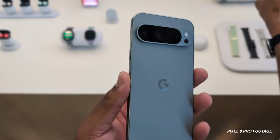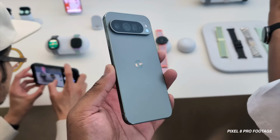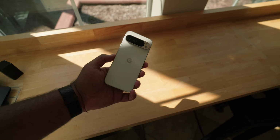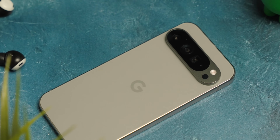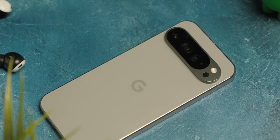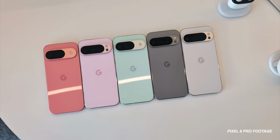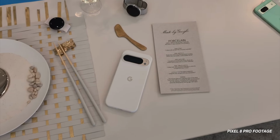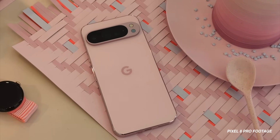The color options for the Pixel 9 lineup are equally impressive, offering a range of sophisticated hues that cater to various tastes, from classic obsidian black, hazel, porcelain, and rose quartz. Each color variant maintains the device's premium feel while allowing for personal expression. The matte finish not only enhances the visual appeal, but also provides practical benefits, resisting fingerprints and smudges effectively. For those seeking even more vibrant options, the base model Pixel 9 comes in peony, wintergreen, porcelain, and obsidian. At the Made by Google event, these colors were showcased in various curated environments, bringing their vibrancy to life.